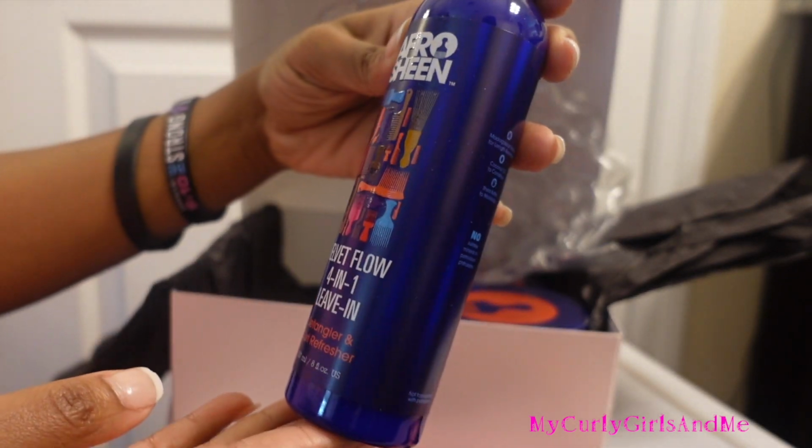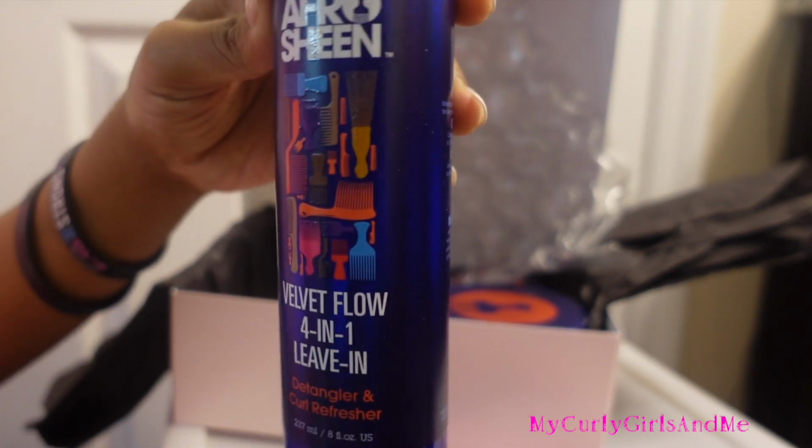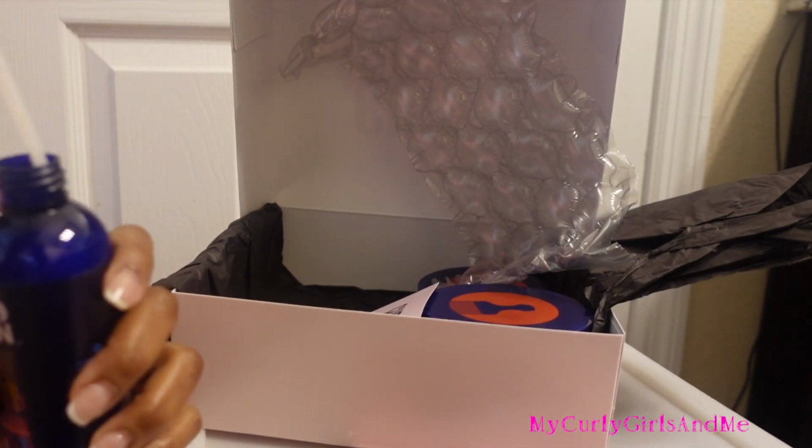And we have the Velvet Flow 4-in-1 leave-in. And that one, that'll be interesting. Let me see how the consistency is. It's liquidy. It smells really good.